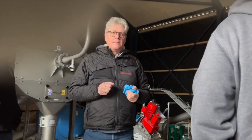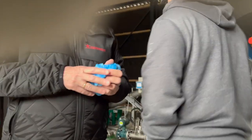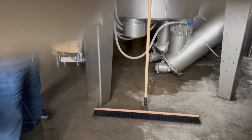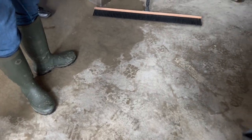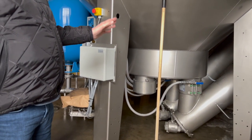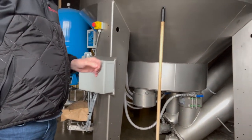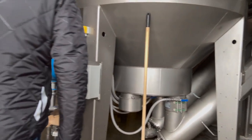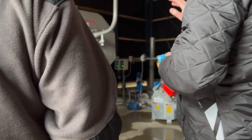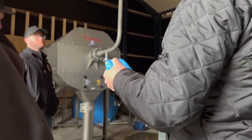It's so quiet. We use fresh water here, around 50 gallons an hour when it's running per auger. We need fresh water to clean up the sand. We'll see the sand a little bit later. We also need fresh water for the rotary drum, that's around 120 to 130 gallons an hour.